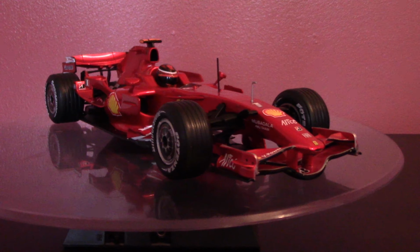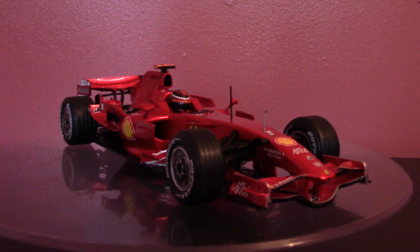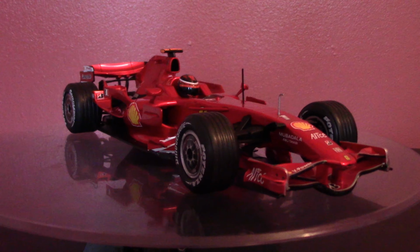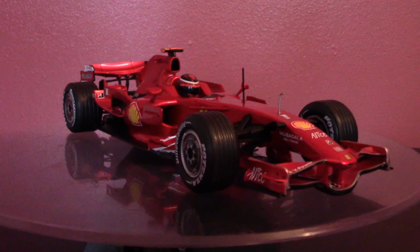It was not the best year for Kimi, however his teammate Felipe Massa technically won the World Championship for 30 or so seconds at the 2008 Brazilian Grand Prix before Lewis Hamilton passed Timo Glock. Anyway, let's take a look at the F2008 and show you what's going on.